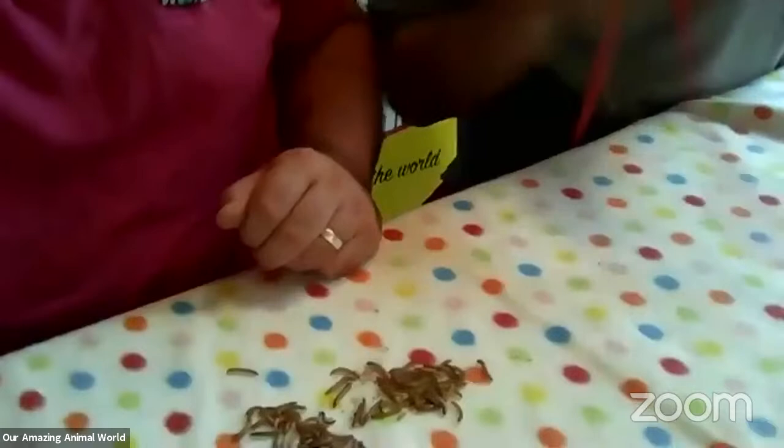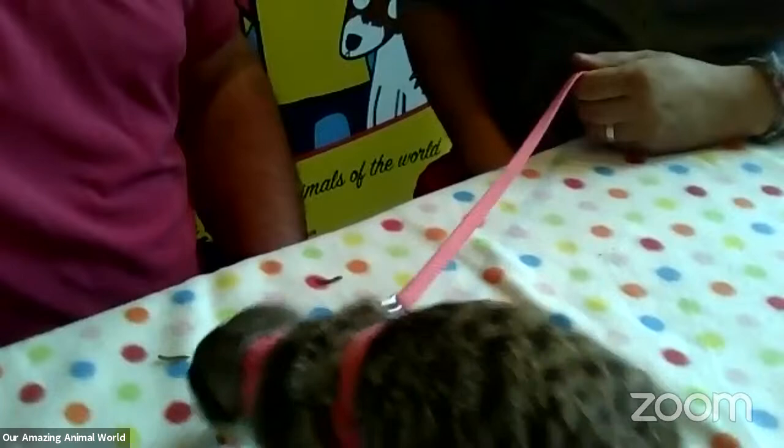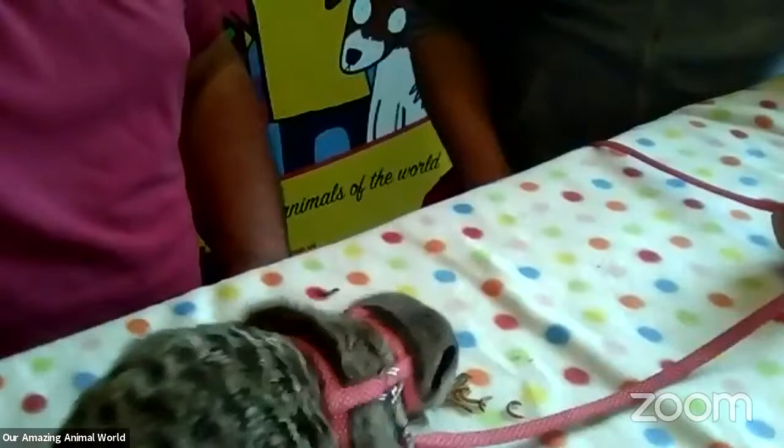She's smacking away. But meerkats are omnivores. They eat all kinds of things. So they like the insects. So they have insects every day here. But they also like a bit of chicken, eggs, some vegetables and fruits. They love a bit of cucumber or banana. She would totally eat that snail if she could see it.